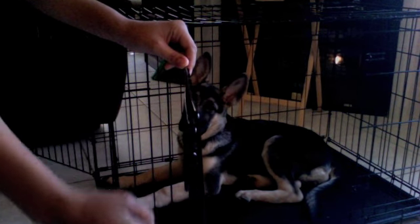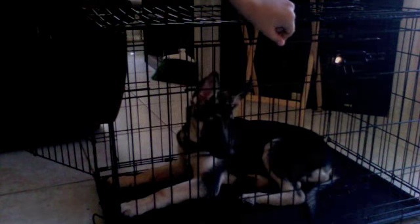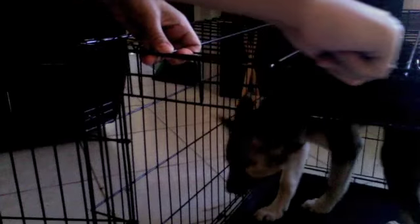You can see I'm kind of running my hand along these bars. When you find a quality crate, you should make sure that there's no wire hanging out from any of these areas. The most common places that I find are along the top and the inside. There's also other common places like where the crate joins together at the very top. These can be sharp, and if they are sharp, they can hurt your dog or puppy.